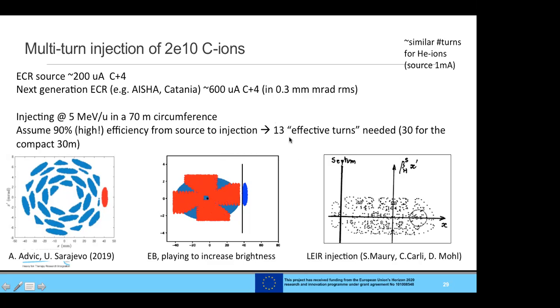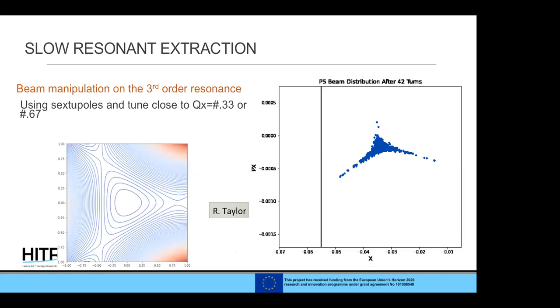Now, if you think that the efficiency of this process is 60%, it means that you need to inject for 26 turns, which is a lot. If you would go for a compact machine, you would need a factor 2 higher, which is not feasible at all. So we are considering different injection schemes, like this very complicated one that was done at CERN for LEAR, or how to deal with that. This is where we currently stand.